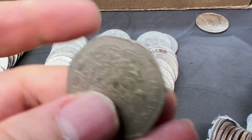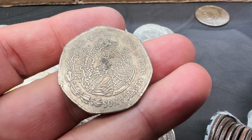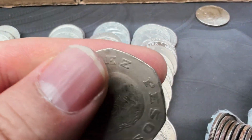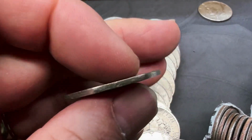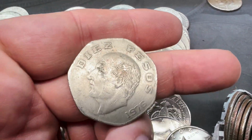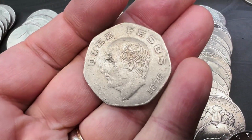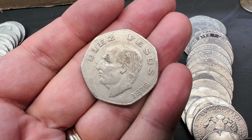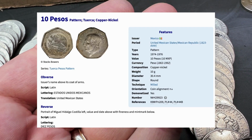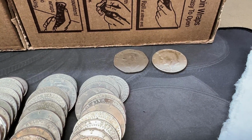All right, we have some sort of Mexican coin, it looks like. Estados Unidos Mexicanos. And we have ourselves a 1976 10 peso. Now, I don't know what year these might have been silver. I'm going to guess 76 is probably clad. Just judging from the sound on that, I'm going to guess this is probably a lot of nickel and maybe some copper in there. But first time I can recall finding one of these in a roll of $50, so pretty cool. Definitely put that up here with our silver as something interesting for this hunt.